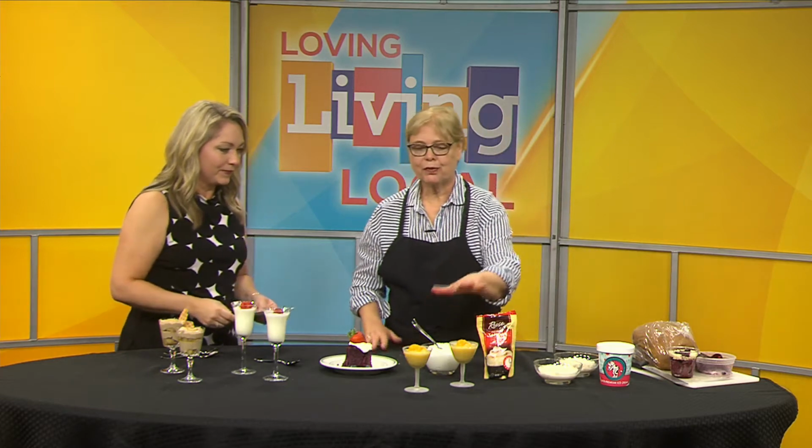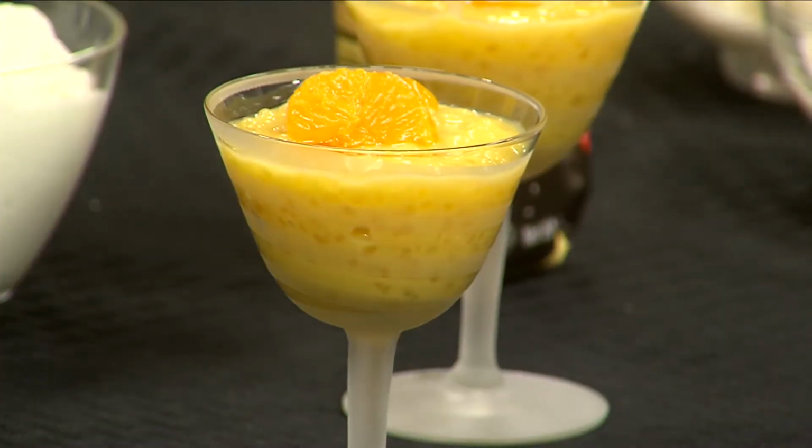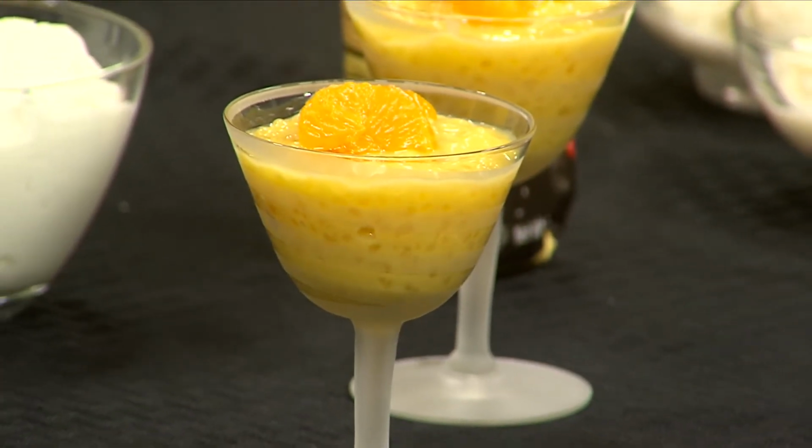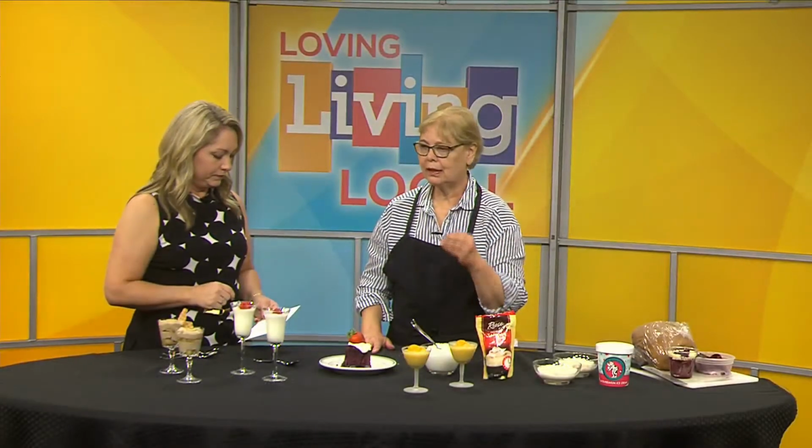Tapioca comes to us from South America, and it's actually a gluten-free food. Most people think of tapioca, it's kind of referred to as a nursery food. My kids used to love this. They love the little bubbles in it. Bubble tea is another form of tapioca, and the kids love the bubbles. Again, 5 minutes on top of the stove.